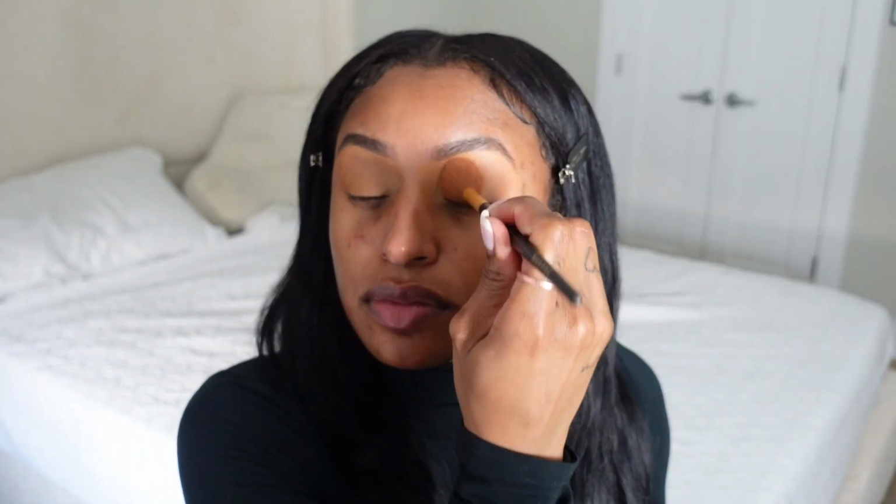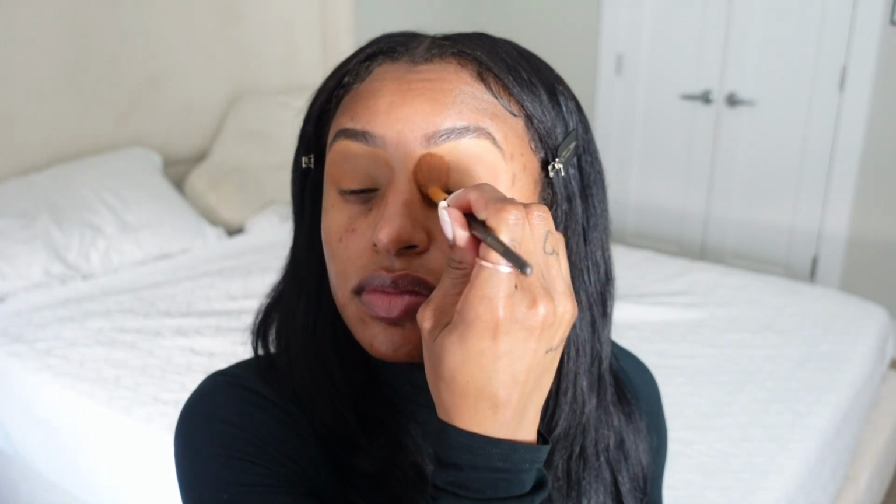I'm gonna take this Laura Mercier powder and literally just set under my brow, because this is gonna be the base for our eyeshadow. So I'm gonna go in with my She's Chiseled Package Chalk for face, because we still want to keep the look pretty similar to what we're used to.